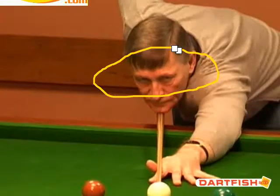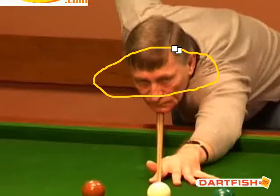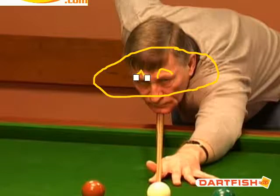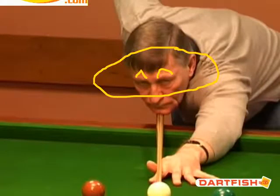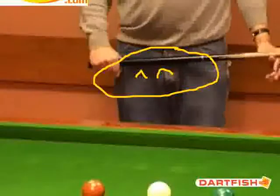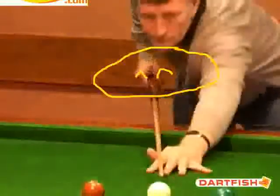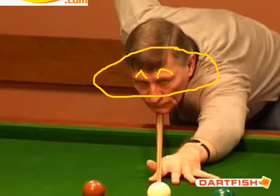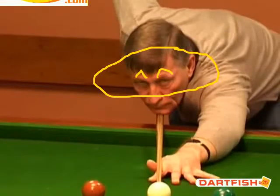So we discovered that looking up to the object ball, you can see that because Terry's got Joe Johnson eyebrows there. When looking up to the red, we might have been exaggerating this slightly actually, but when looking up to the red, look at the eyebrows. There you go, that's your position. Once up to the object ball, twice up to the object ball, otherwise looking at the cue ball. Great.